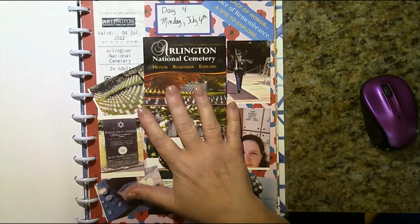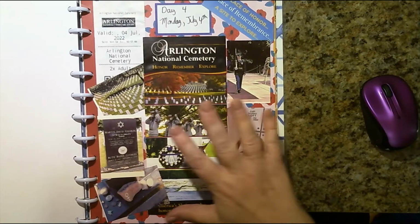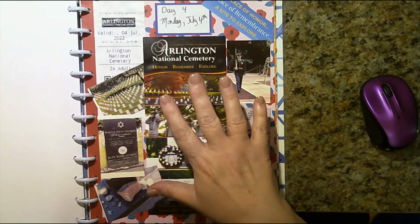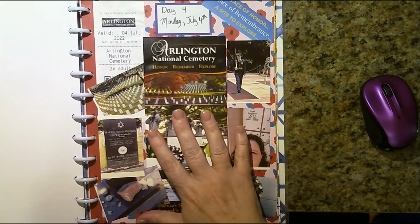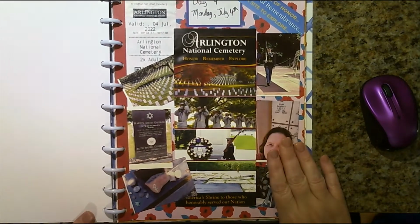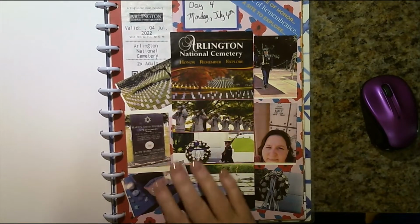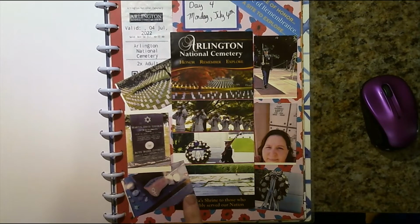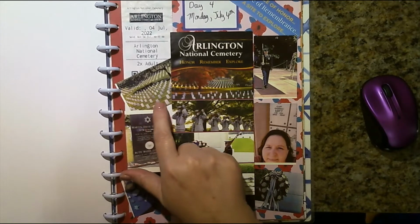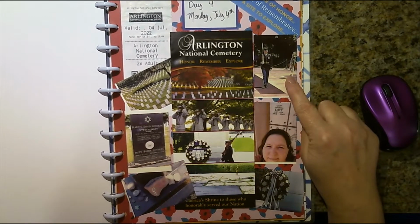Day 4 was probably, for me, the highlight of the trip, because we went to Arlington. And this is really the only thing we did. July 4th, like I said, the National Mall was crazy, so we avoided that like everything. We did not go anywhere near there, but we took the Metro to Arlington. Saw lots of rows and rows of the white tombstones. Missed the actual changing of the guard, but I did get some photos of the sentry that was on guard there.